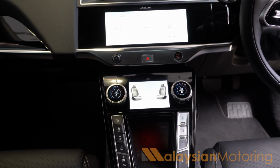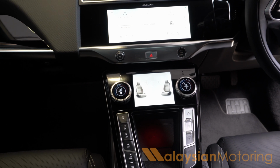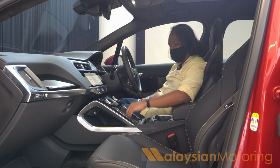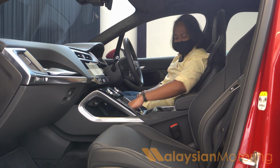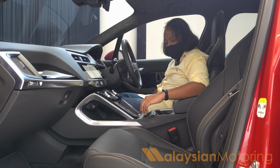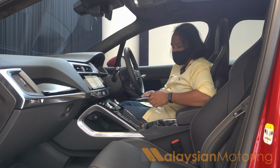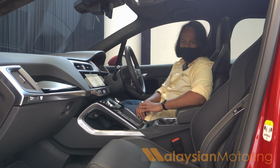And on this side, you have controls for the air suspension, as well as the drive modes, and even the cruise control and speed limiter, behind which sits a wireless charger, and you even have another space here for you to just put your phone if you'd rather have it more displayed, or you can leave it back here if you'd rather have it charged.